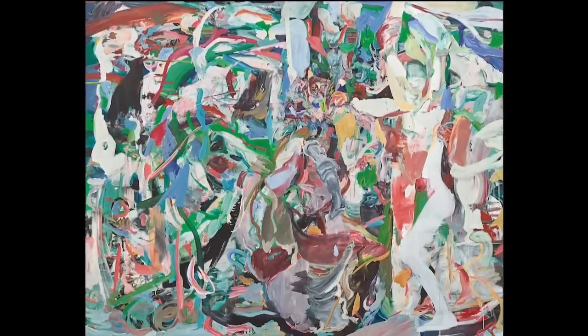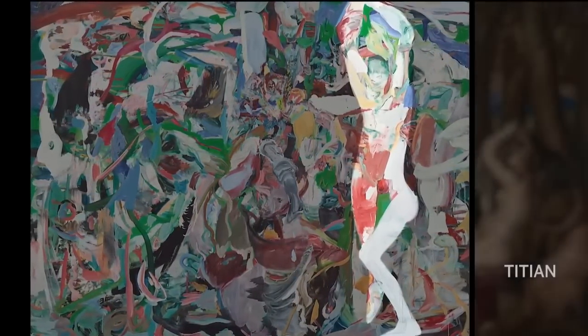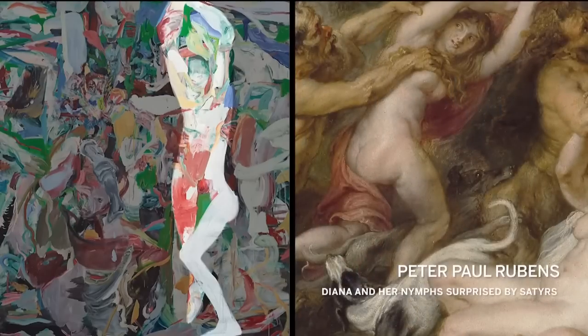Brown's most clearly delineated figure is on the right-hand side of the composition. This figure beautifully echoes the figure of Diana in both Titian and Rubens' portrayals of Diana and her nymphs. It's this pose of surprise where she's lifted her arms above her head as Actaeon or the satyrs surprise her.